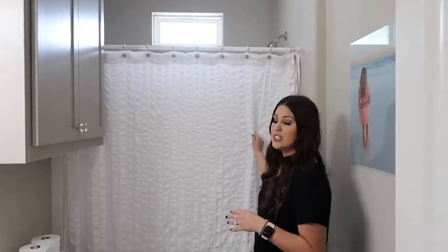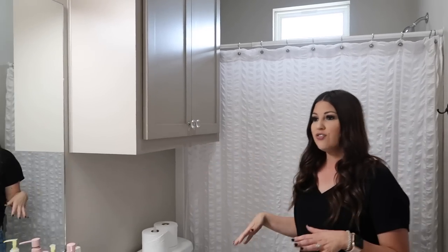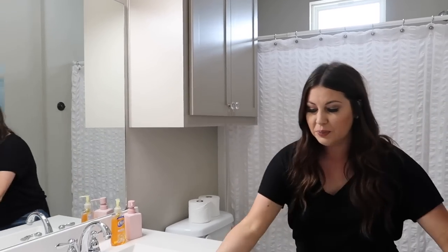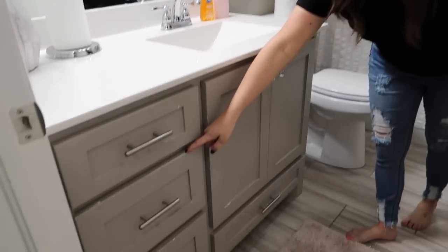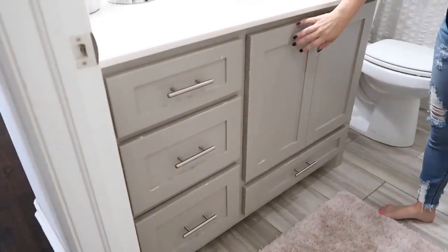So try to pay attention to detail when you're buying neutral things. We also added the crystal knobs in here. As far as projects go, obviously we need to repaint. If you can tell, it's chipping. Our builder did not give us good paint at all. So I'm gonna have to pick a color and paint these.